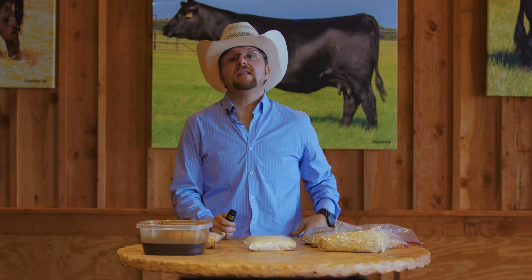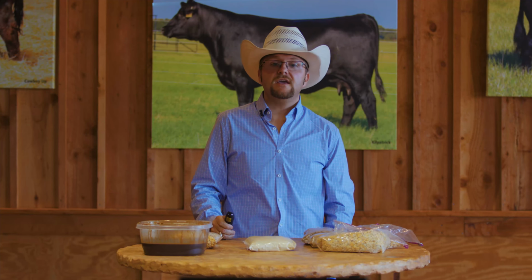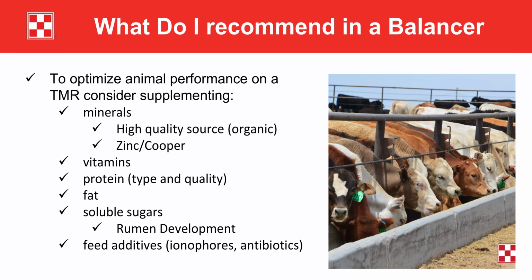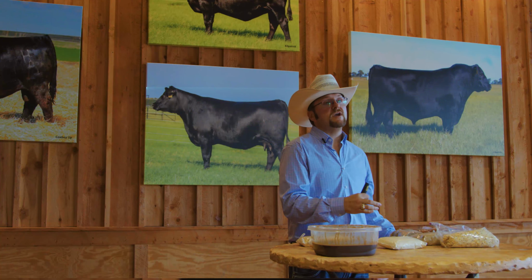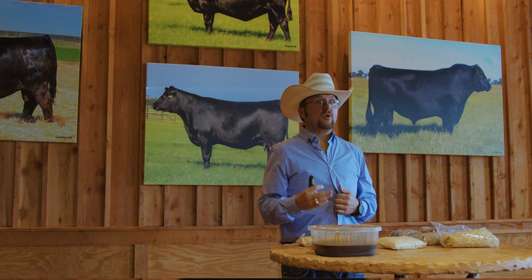The next thing that I like to put into a balancer is going to be a protein source. Even if I've got a high protein commodity, whether that may be dried distiller's grains or whole cottonseed, the data is pretty clear that we can create synergy by putting a second protein source in there, particularly if it's a high quality protein source.